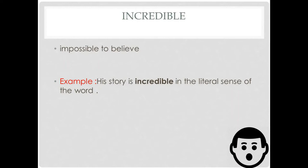Incredible means impossible to believe or hard to believe. His story is incredible in the literal sense of the word. It means his story is hard to believe, impossible to believe.